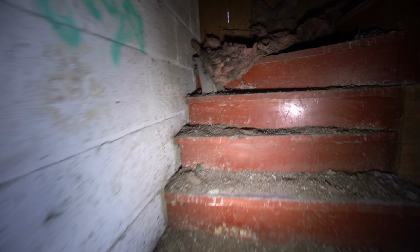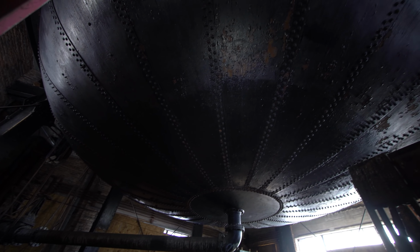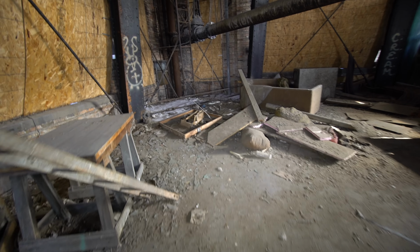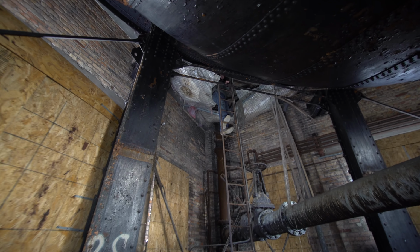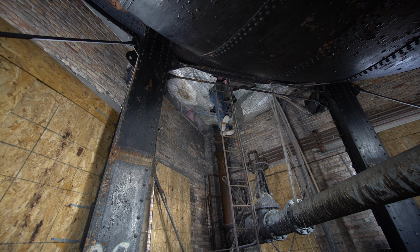All right guys, we are now heading into the actual clock tower. Oh wow, holy shit. Look at that. Wow. What's up there, man? Dude, you trying to climb all the way to the top? What is that? I can see the roof. You can see the roof? Yeah. I don't want to go on the roof.